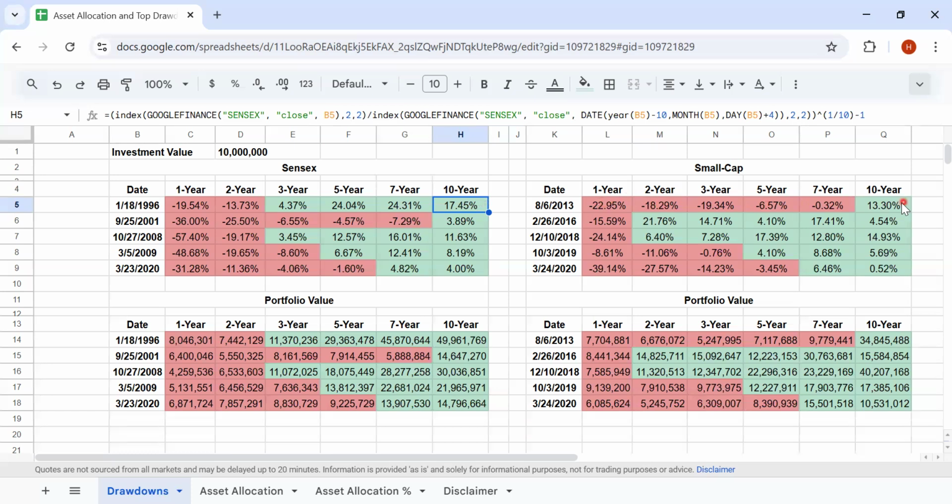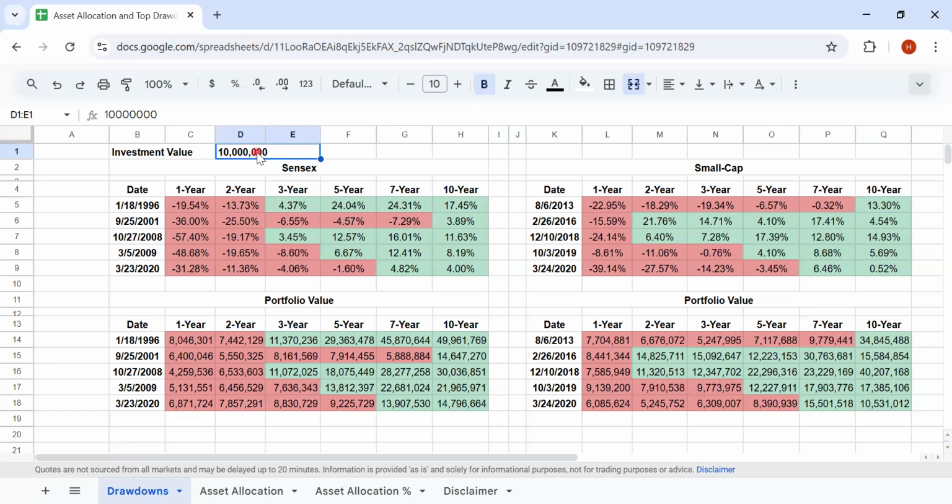Similarly, I have done the same calculation for the small cap funds as well. And I have assumed that this person has invested around 1 crore during that time. And all the reds indicate whenever they have fallen below the 1 crore. Right? For the year one and year two, there are many reds here. And if you look at the total number of times the reds are there, it is close to half the time. So during the drawdowns, it has always been that case.